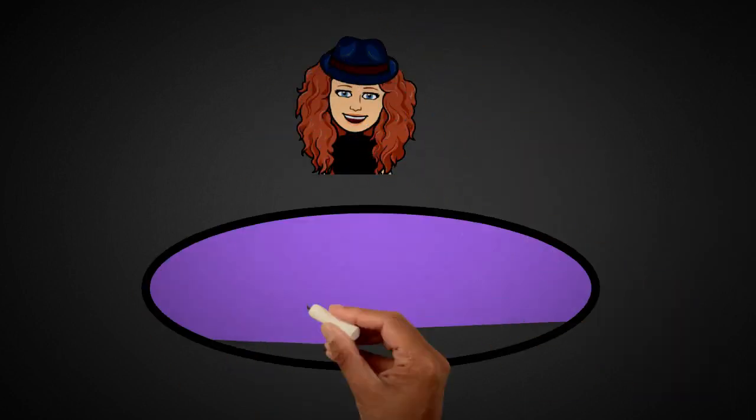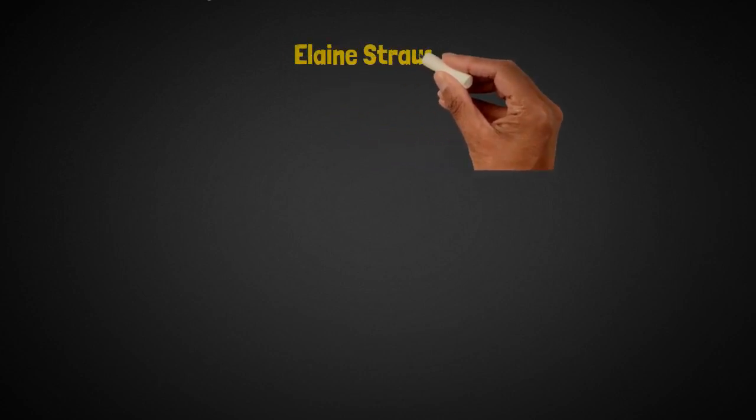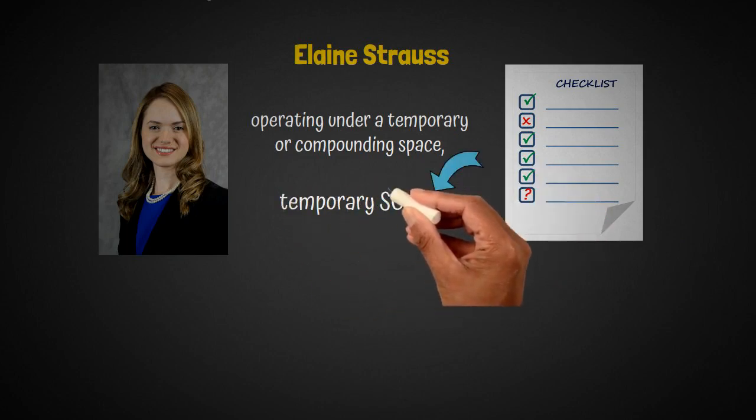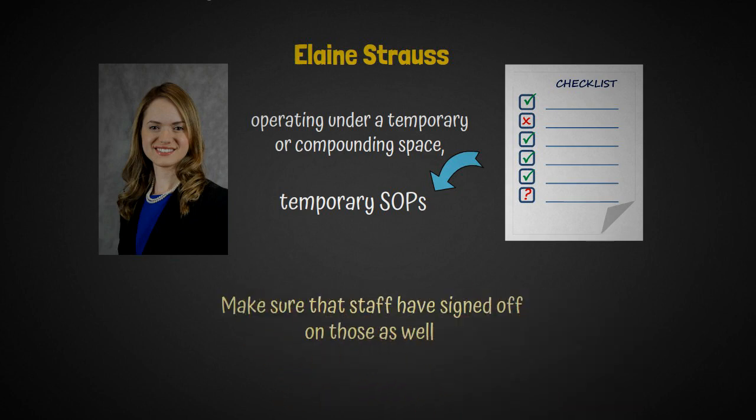Clean rooms should be built with SOPs taken into consideration and designed to facilitate those guidelines. Absolutely. Certainly with SOPs taken into account, also when you're operating under a temporary compounding space, you want to have temporary SOPs, which will oversee the administrative controls while you're in that temporary space. Make sure that staff have signed off on those as well. So very important point as well.